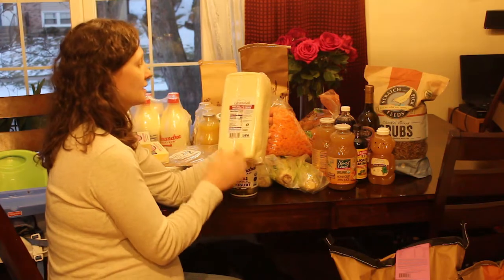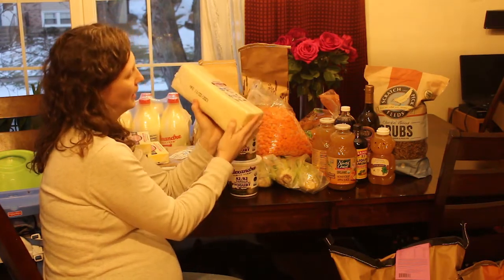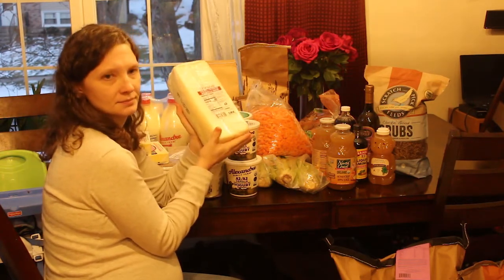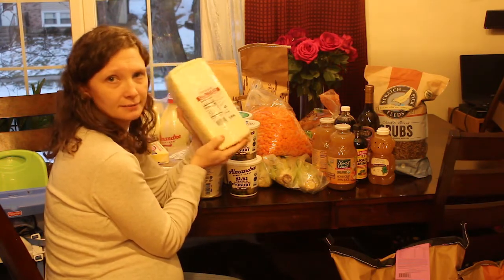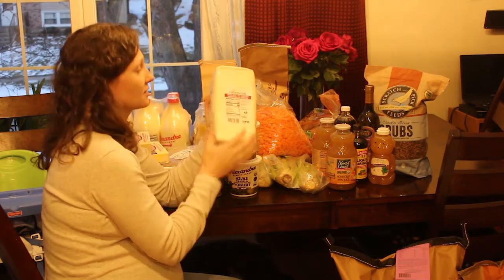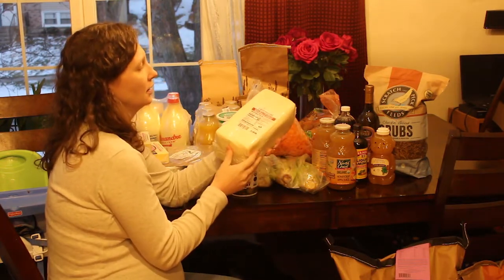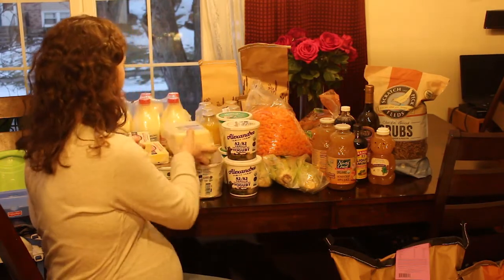I also got some whole milk mozzarella, a big block of that. We use lots of cheese for casseroles, and we make pizzas and all sorts of things, so I'd rather buy a big bulk block of mozzarella and shred it myself to save money.